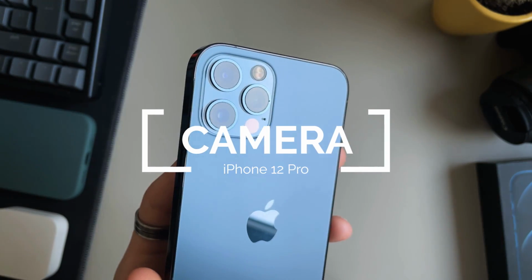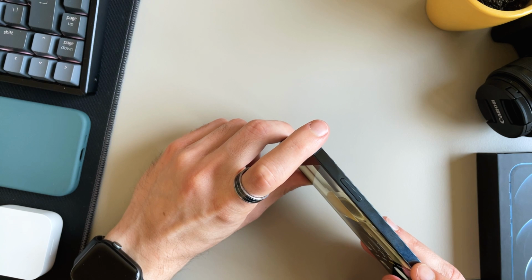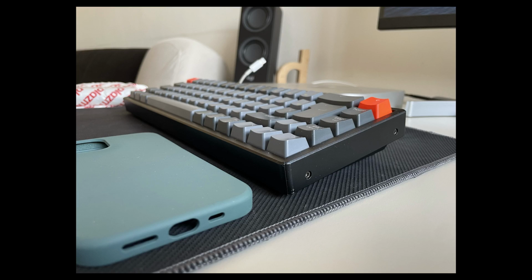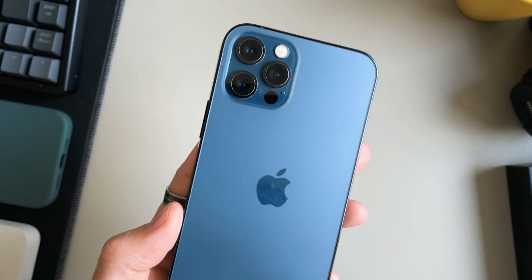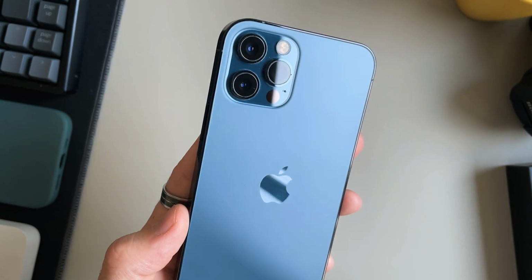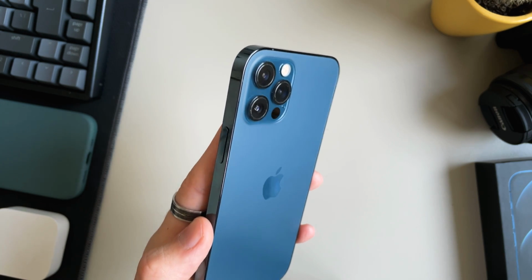Alright, camera time. Triple camera setup on the back, 12 megapixel lenses all around. Wide, ultra-wide, and telephoto. And they are still easily one of the best smartphone cameras I have ever used. They're amazing for 99% of people, aside from a few niche use cases. If you're like a professional photographer or videographer, you need the best of the best and you have the budget for it, sure, maybe getting the 14 Pro would be justifiable and you would be able to tell a difference in some scenarios, mostly low light, but for everyone else, cameras on the 12 Pro are still just great.